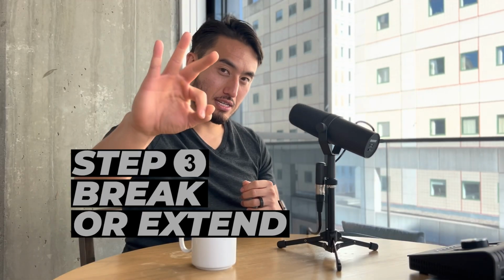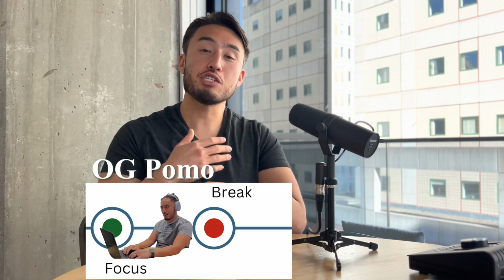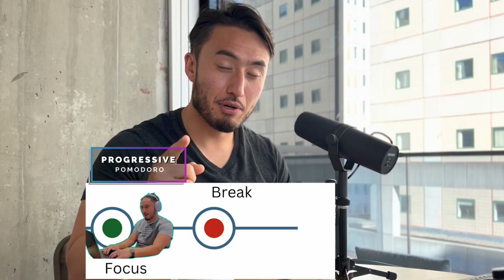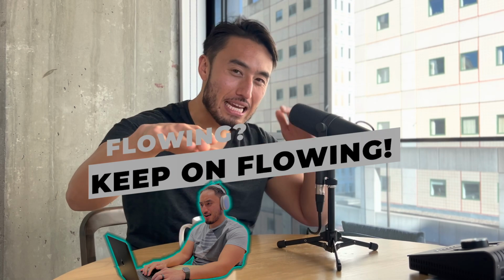Which brings me to the 3rd step: break or extend. In OG Pomo, after each work block, you always take a short break. But in progressive Pomo, you skip that break if you're already flowing. The motto is, if you're flowing, keep on flowing. Else, if you're not flowing, feel free to take that break. And if you do have to take that break, which is okay, there is one more step.